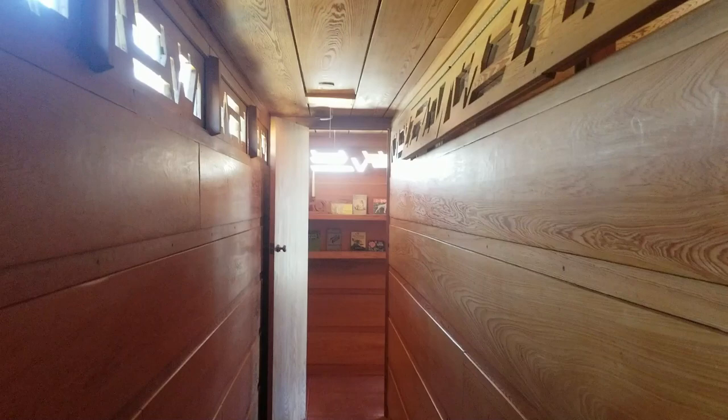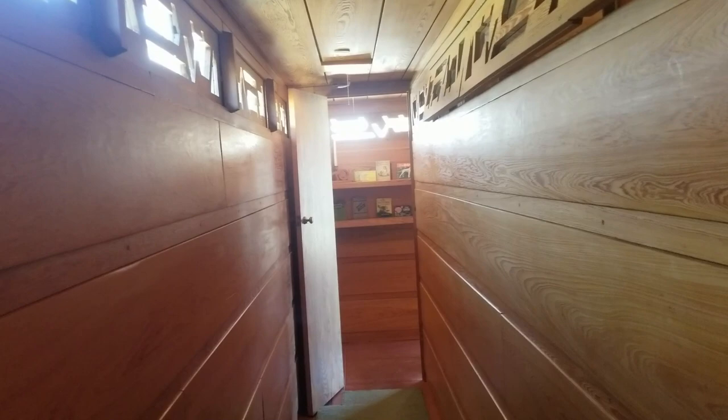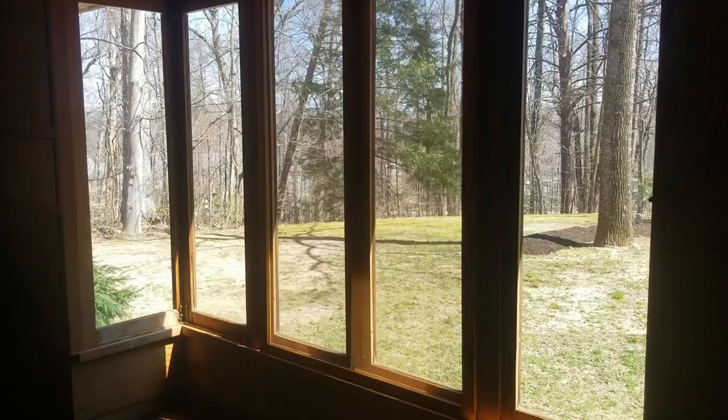The Wurzmer house over in Oberlin, Ohio has a similar long skinny hallway, only it's about a foot wider so that there's a place to put bookshelves all the way down, which I think is an excellent idea. You come in here and there's a little jog into the kids' room. Similar sort of closet there. Beautiful view. I love these corner windows that just open up and disappear the corner.